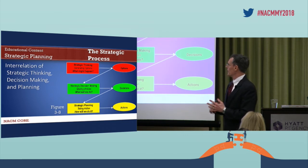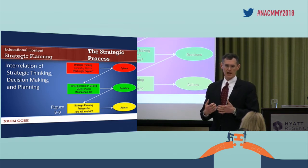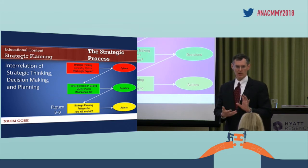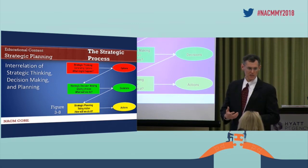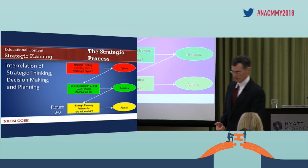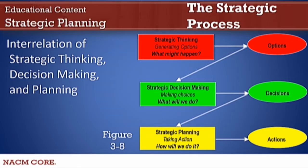Strategic thinking, decision-making, and planning constitute the strategic process. And section 3 of the guide really tries to explore this in a way that helps people understand how they develop the capacity that leads to the ability to do strategic planning. Strategic thinking is involved in getting the organization to ask what might happen based upon a given set of circumstances that one is dealing with, and what options the organization has. Strategic decision-making takes those options and makes choices for the organization. And finally, strategic planning is only reached when you have the idea of what you want to do, and then it's a matter of how you're going to do that.